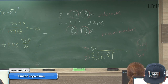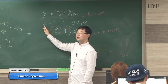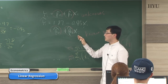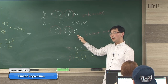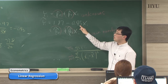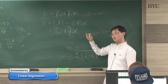So this is how you make a prediction. For example, how do you predict the test score of a class whose class size is 21? Just use 21 for xi. So your prediction is 1.87 minus 0.45 times 21. That's your prediction for that class.